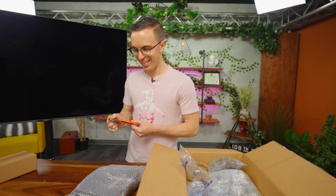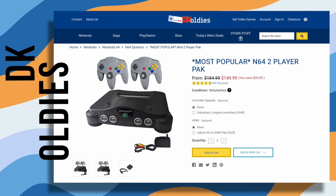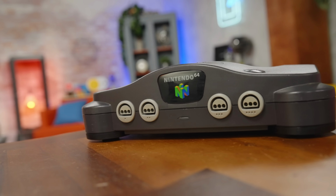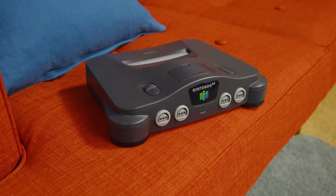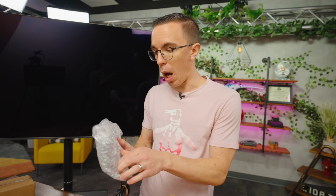How much did you pay for that? $140, which is actually roughly equivalent. We were looking it up. It's roughly equivalent to DK Oldies pricing. I would say this seems like it's in pretty good shape. A little scuffed, but not too bad. Importantly, we also do have a first-party controller, something that DK Oldies typically upcharges you for.